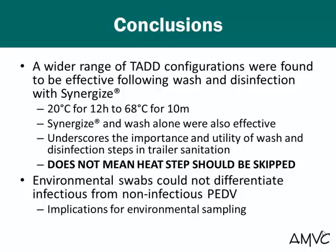And then finally, I'd just like to point out environmental swabs in all these studies could not differentiate between infectious and non-infectious PEDv. They'd go positive, showing the presence of virus, and then you'd have pigs that wouldn't get infected.